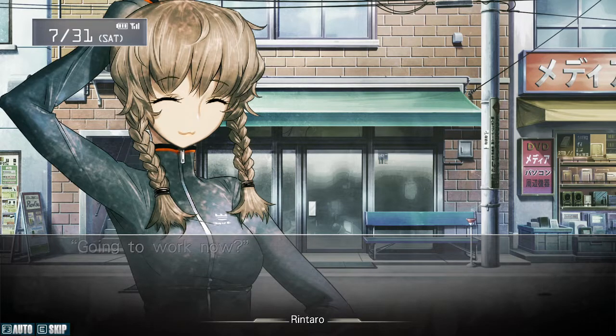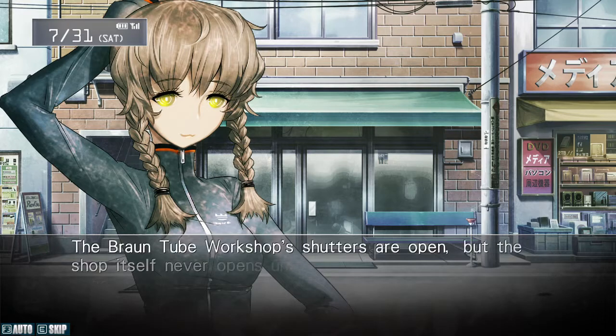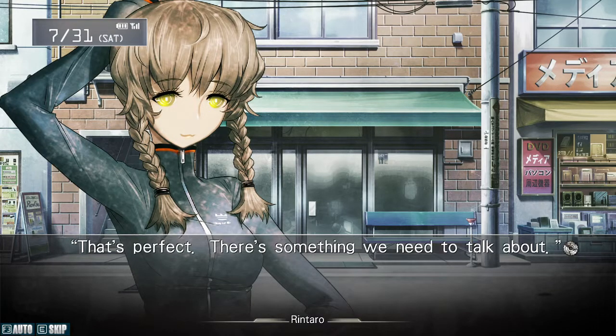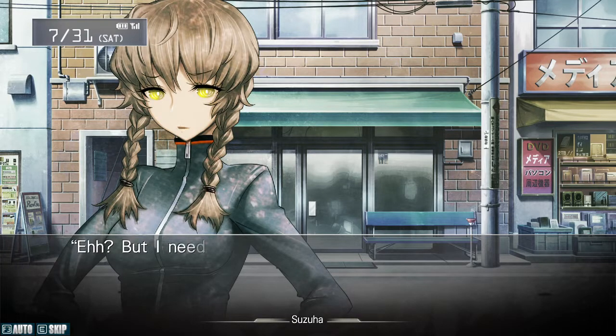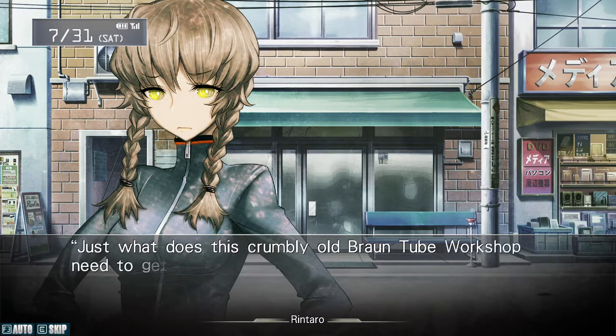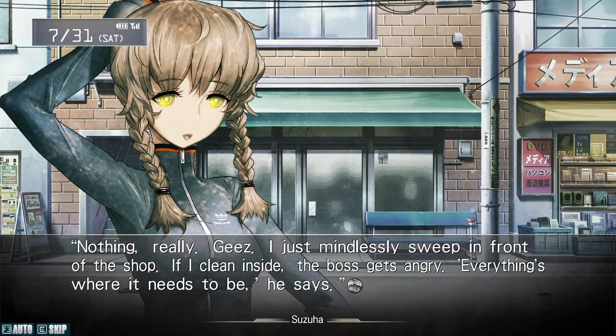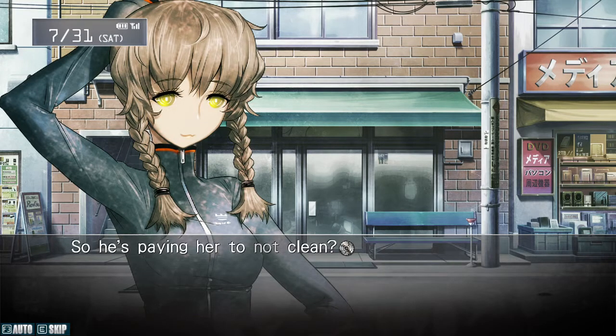Going to work now? Yep. The Bronze Tube Workshop shutters are open, but the shop itself never opens until around 11 or 12. I don't know exactly when. It seems to change with Mr. Bronze's mood. That's perfect. There's something we need to talk about. Just what does this crumbly old tube workshop need to get ready? Nothing really. So he's paying her to not clean. Something's wrong with that guy.